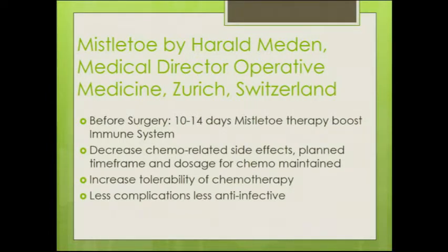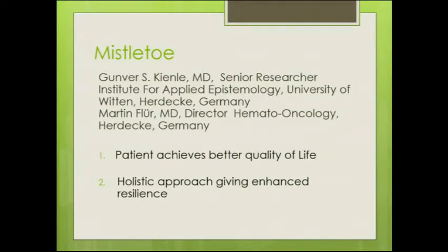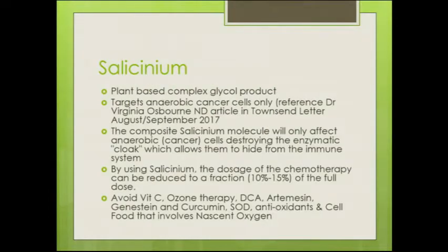I don't know if you guys have heard of mistletoe. Yes, you've heard of mistletoe. So mistletoe is a wonderful natural plant substance that helps you handle chemo better, creates a better sense of well-being in the patient, helps the patient be in an overall better state. They have fewer complications and better quality of life. So it is something that we give to a lot of our patients for a lot of different reasons.